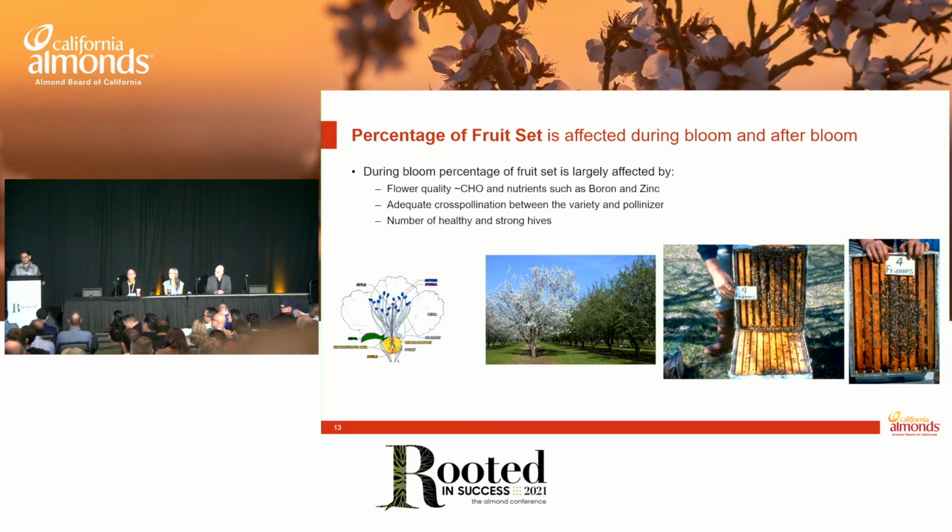So flower quality, the work that Dr. Samoninski does on carbohydrates, has illustrated that that's a critical component as well. And we know from the previous work from Dr. Patrick Brown that nutrients such as boron and zinc play a key role either in the elongation of the pollen tube or in the formation of the anther and in the anther sacs. So it is critical for good fruit set to have good healthy flowers, and we can help with different management there. Adequate cross-pollination between the variety and pollinizers is also essential.